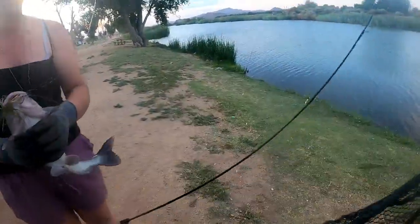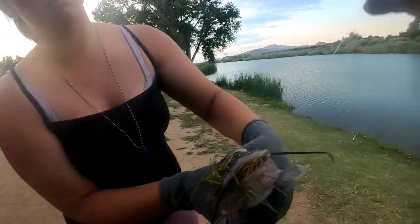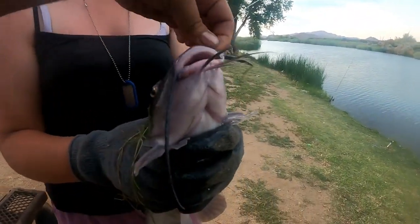Oh, he's barely hooked too. Look at that. I know. Right on the lip. If you can see that, I don't know if they can. She barely got him on the lip. Can you all see that? Look, let me get the weeds out of its mouth. You see, look, barely got it. Good hook though, right in the lip.